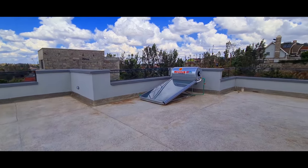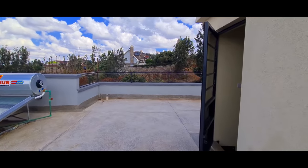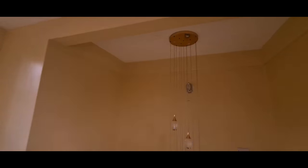So that is what we have in Kiamumbi. This place called Kiamumbi. It's time for me to exit, guys. It's time to exit and switch off the lights.